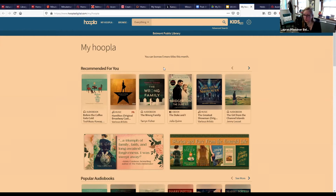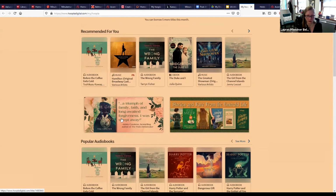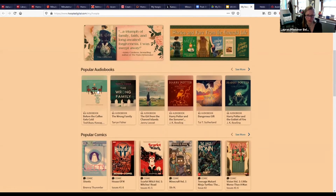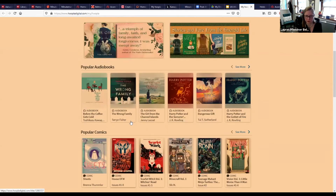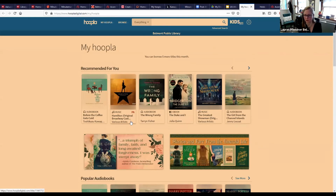So it also has a music collection, which is not available through Overdrive. So if there was any music that you were interested in, for example, one thing that it recommends pretty much to me all the time for one reason or another is the Hamilton Broadway cast recording, the soundtrack. But you'll also see there's audiobooks, comic collection too, which is not available on Overdrive, if memory serves. There's a handful of illustrated titles, but they're not as common. And then there's also, just gonna move this guy out of the way so I can see what we have here.